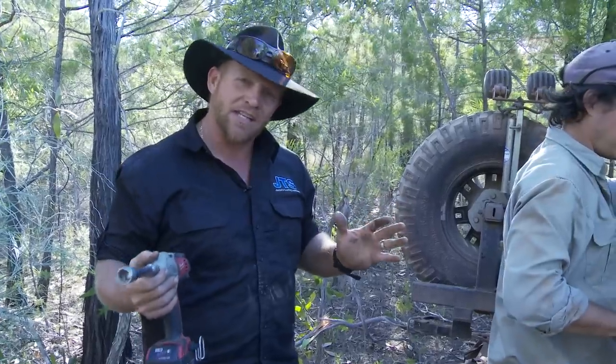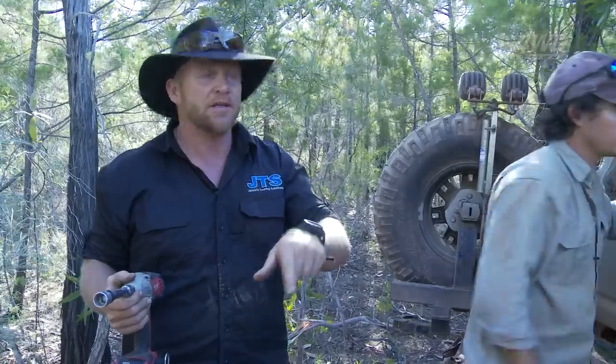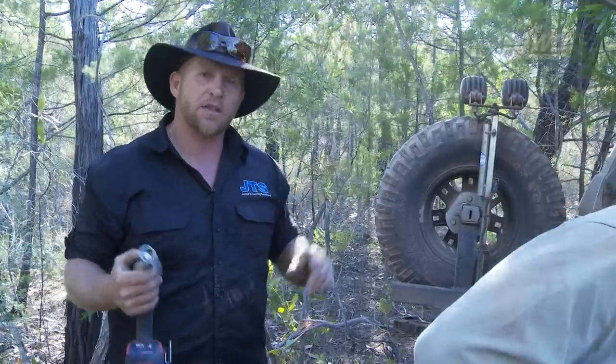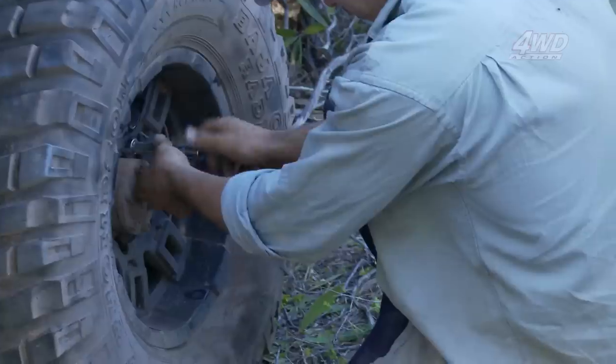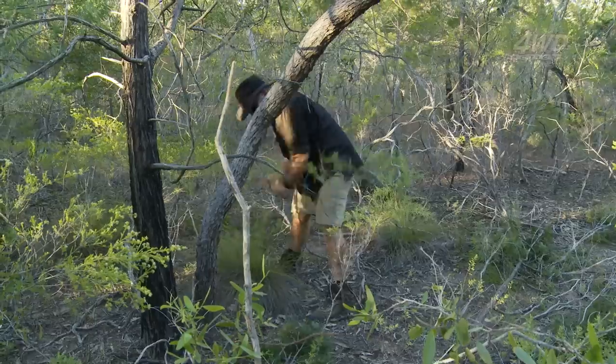Quickest, easiest way, because it's getting late now, is we'll take the spare wheel off. We'll rip that tyre off maybe tomorrow. We'll put another tyre on that rim so that we can keep on going, because this is going to happen a lot. Well, hopefully it won't, but there's a good chance it will. The truth of it was that we had absolutely no idea what we were in for.